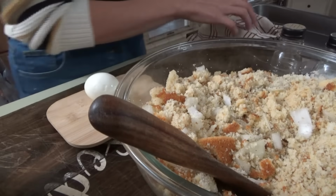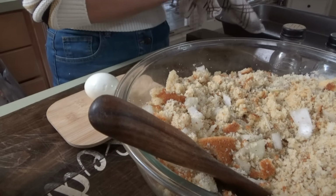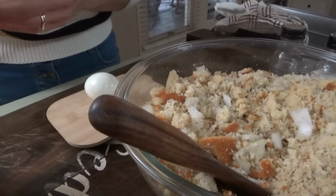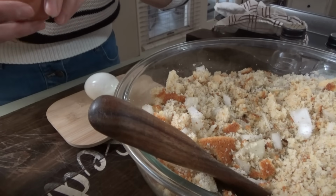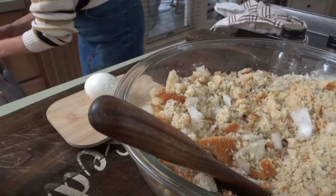I also put some sweet potatoes in the oven earlier, so those should be done. We're just doing baked sweet potatoes instead of a sweet potato casserole right now, because this is just a preview. Just a little taste of Thanksgiving.